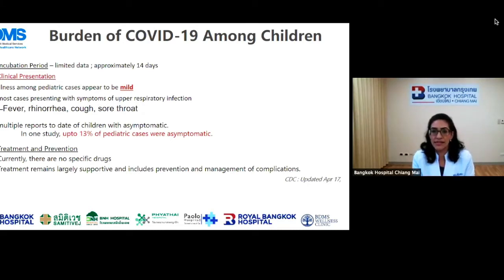Now, the clinical presentation of these children's cases: luckily, for some reason, kids all have very mild symptoms. There have been hardly any admissions to the ICU, or needs to intubate them. Most of the cases are very, very mild. The symptoms include fever, runny nose, nasal congestion, cough, and sore throat. Only a few of them developed mild cases of pneumonia.